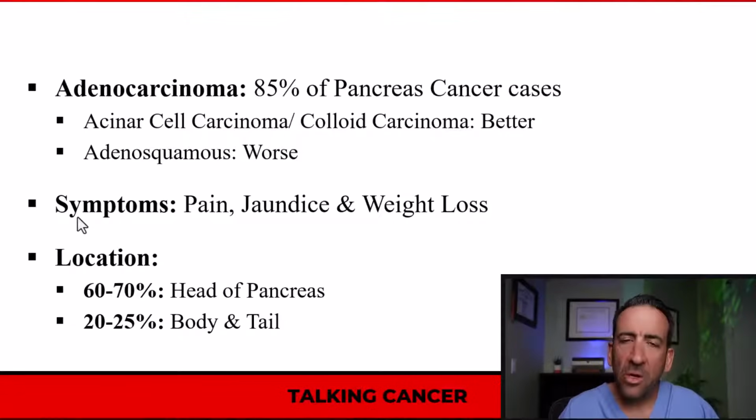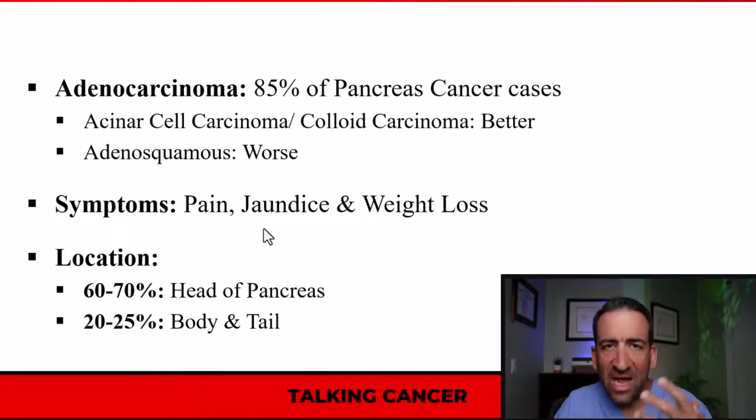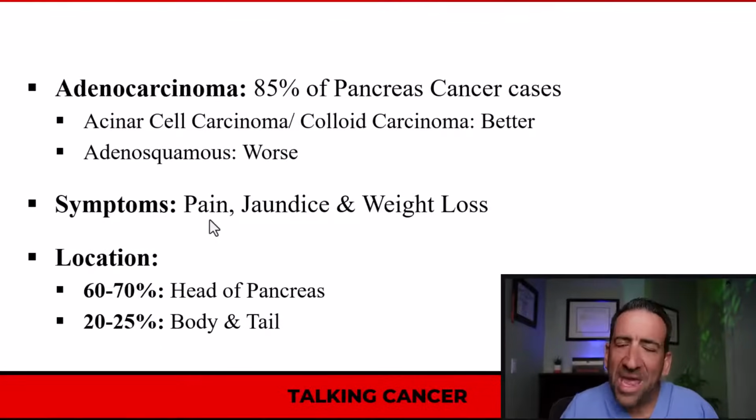The most common location is the head of the pancreas, and the typical triad that patients present with is pain, jaundice, which is the yellowness, and weight loss. The pain can present in different ways, but the most common presentation is epigastric, or a pain in the middle of your abdomen that radiates towards your back area.